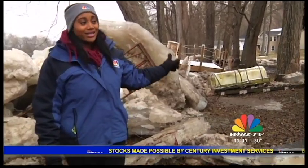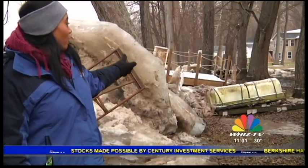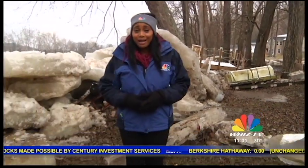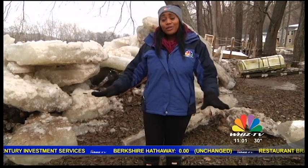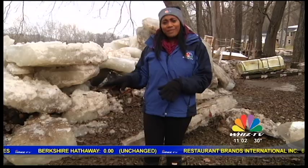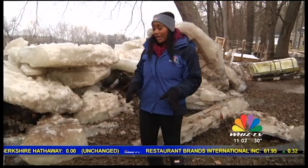The threat of the ice jam is over for now, but it did leave a path of destruction behind it. If you take a look behind me, you can see a dock that has been completely destroyed. Now, residents tell me it's going to take some time for them to clean all of this up, and they will have to wait until it's a little warmer out because it's a little too soft for them to do anything at this point. But I do want to show you some of these piles of ice just so you can get a reference of how thick they are.